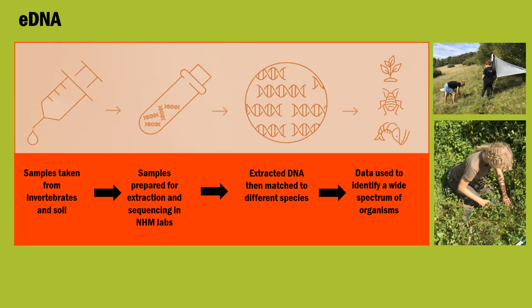So it's quite pioneering work, because one of the reasons is it's just much quicker than traditional invertebrate sampling, where you would want to identify each different species under a microscope with the different keys and working through individual samples, whereas this is much quicker and much more detailed.